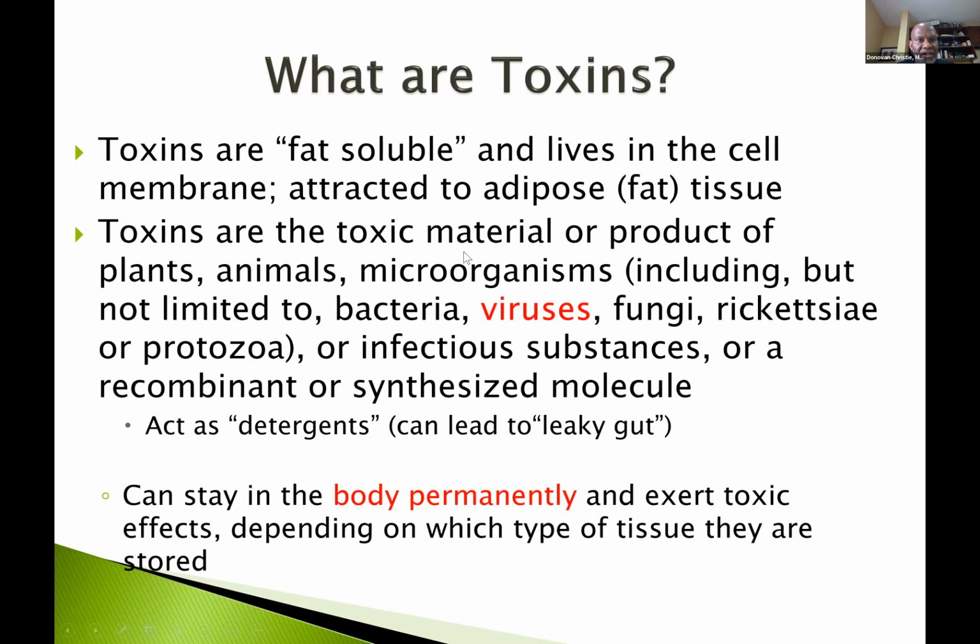So what are toxins? People say, I'm getting a detox. What exactly is that? Well, they're fat soluble. In other words, they live in your fat. That's where they hide out. They live in the fat cells. So when you're losing weight, what sometimes happens is that the toxins can get exposed and then they go into your blood.